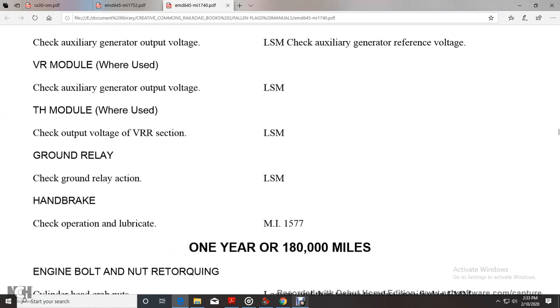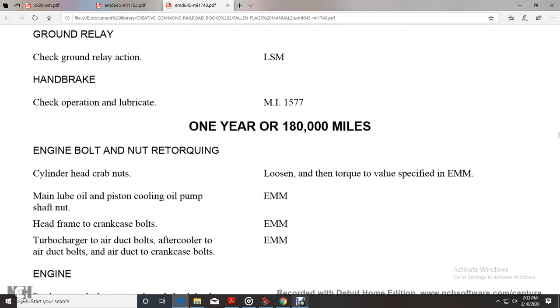Handbrake: check operation, lubricate, maintenance instruction 1577. 1 year or 180,000 miles. Engine bolts: retorque cylinder head crabs, loosen and then torque to the value specified, engine maintenance manual. Main loop oil, piston cooling oil pump shaft nut, engine maintenance manual. Head, crank frame and crankshaft crankcase bolts. Turbocharger air ducts, aftercooler air duct bolts and air duct crankcase bolts, engine maintenance manual.